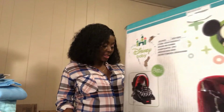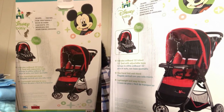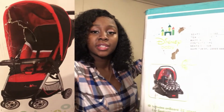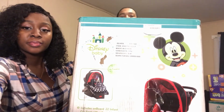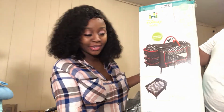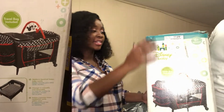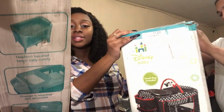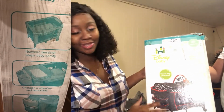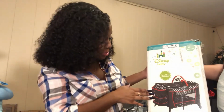Okay. And then I also got this stroller and car seat set. It is Mickey Mouse Disney themed. Cute. And I have another pack and play, you know, baby play set, play crib thing. This one is Mickey Mouse themed. It goes with the car seats and the diaper bag and the blankets and the stroller. Lovely, lovely gifts. And it has a travel bag included.